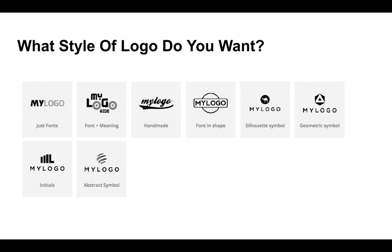We're going to go through a design process. There's a couple stages here that I hope help you. These are some of the things that I found a really great guiding force in building my logo. So what style of logo do you want? There's different styles here, so you can do just fonts. You can do a font plus a meaning, as we saw with, for example, Andy's logo. He made the A representative of a tree or something related to a service. So font plus meaning. Handmade, so more of a slick logo.